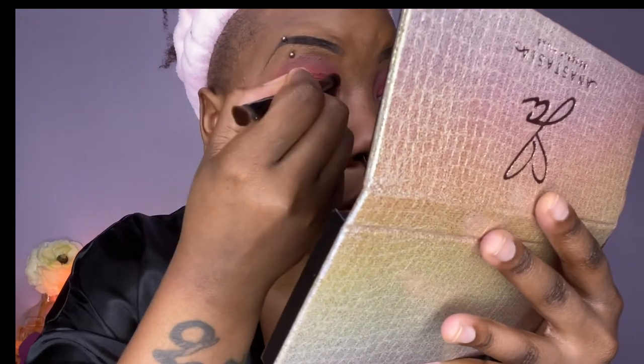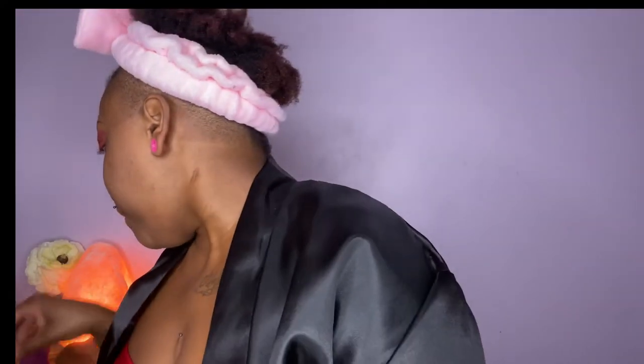The color is stunning. Gives me the chills. In the inner corner crease, I want to put Supreme in there.